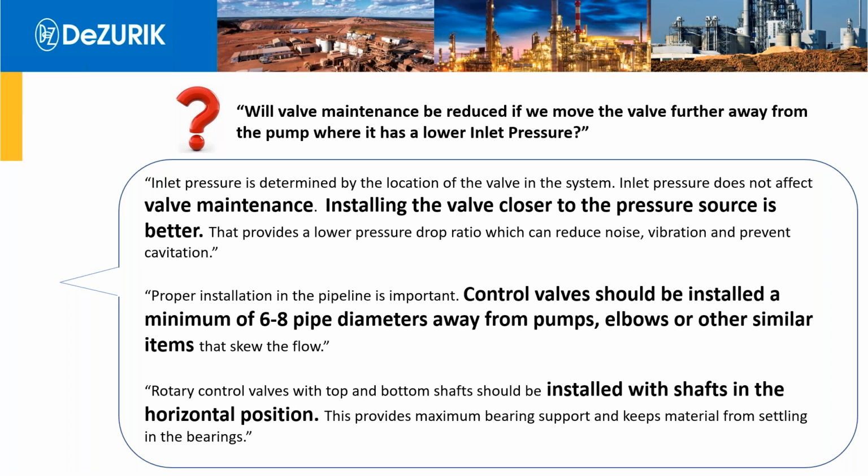And second, if you have a segmented ball or a plug valve, you can now rotate the plug or the ball up to the top of the valve body. What you're trying to do here, especially for dirty services where there's any fallout of media in the bottom of the pipeline, is keep that away from the bearing area of the valve and away from the movement of the valve, and then always have the plug or ball rotate to the top of the pipeline.